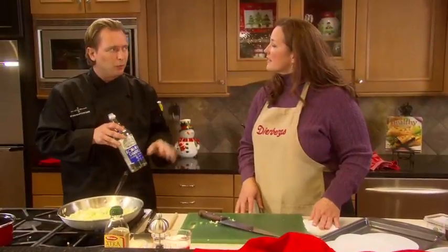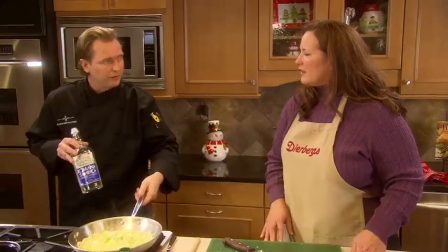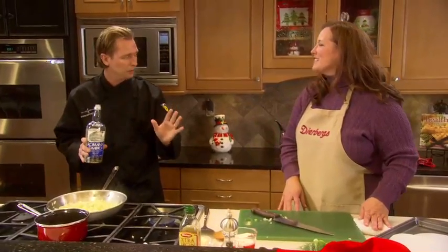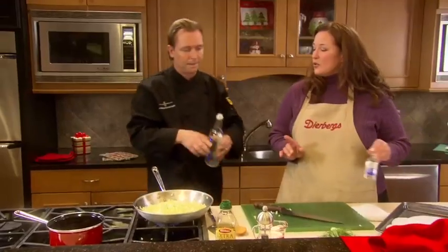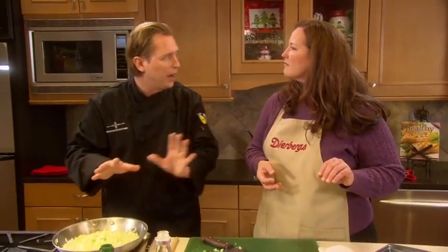At this point, we want to add our sambuca, a licorice-flavored liqueur. Being careful, though, that we save our eyebrows. Take it off of the heat, away from the flame. Sambuca is highly flammable here. Okay. We'll add our sambuca. Wonderful. Now, for convenience, I just want to note that we also carry the sambuca in the little bottles. That just makes it a little bit more economical. Two of these are just what you need for the recipe. We're going to allow this to reduce by half.